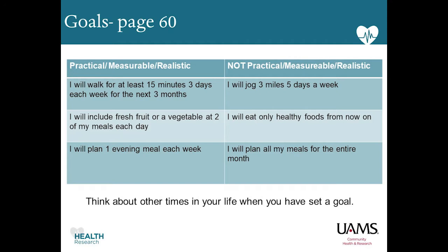Another practical goal is, I will include fresh fruit or a vegetable at 2 of my meals each day. A not practical or measurable goal is, I will eat only healthy foods from now on. It's hard to know if that is measurable because there's no definite or achievable realisticness to that goal.